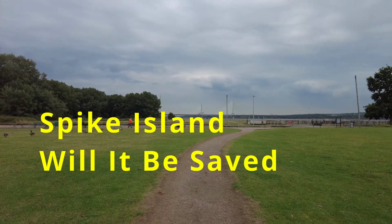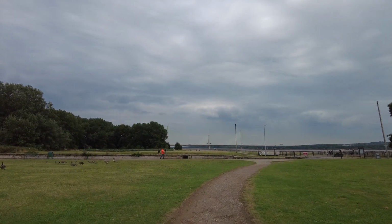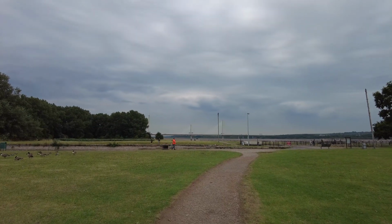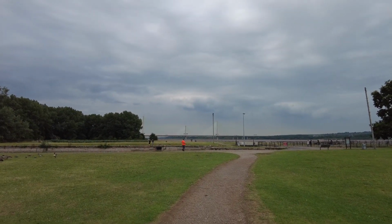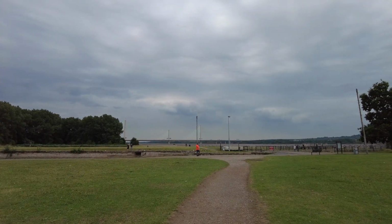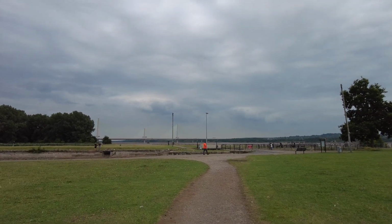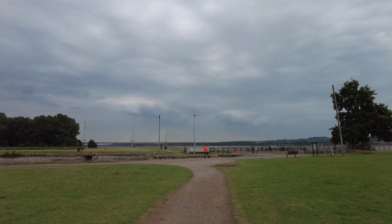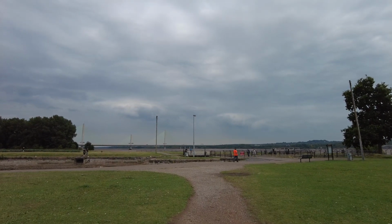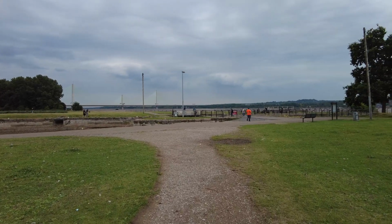So come to Spike Island today, have a little look at what's going on with Fiddler's Ferry closing down. The flow of water is now being stopped, just having a devastating effect on all the wildlife and the boats that are all moored up down here. I'm going to take a look at them in a minute as we walk around. So we'll have a little walk around and see what's happening.